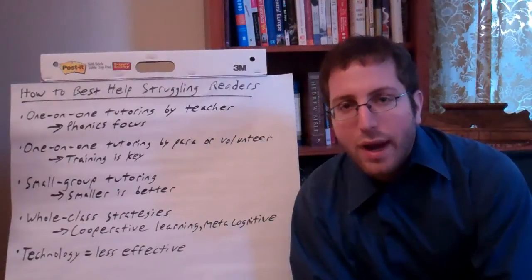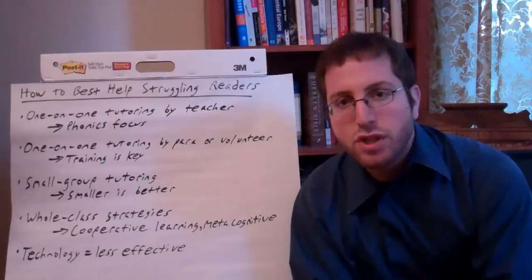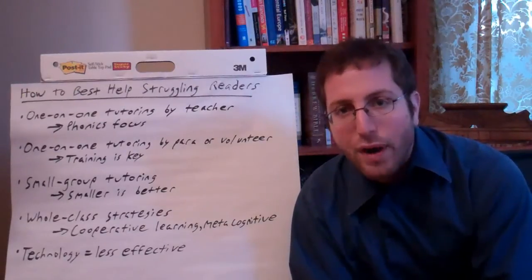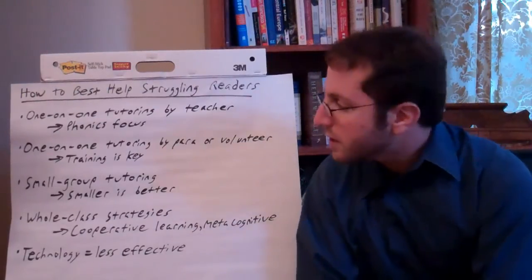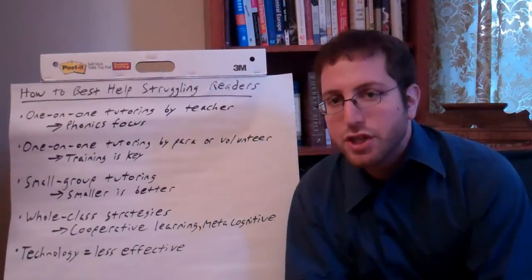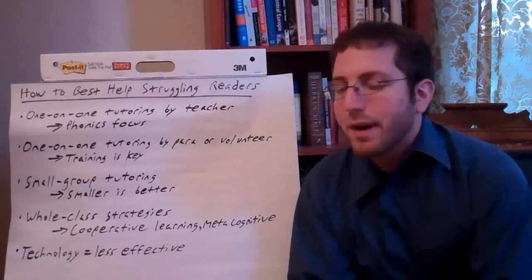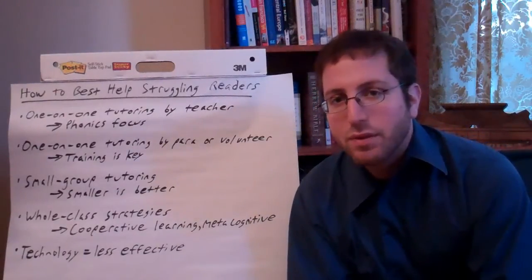But on the full article write-up, which you can download, it also lists possible specific interventions you might want to consider, the actual program names that you can look into. And so, first and absolutely most effective of all of the different strategies of the nearly 100 studies that they looked at was one-on-one tutoring by the teacher. Perhaps not the most surprising result.